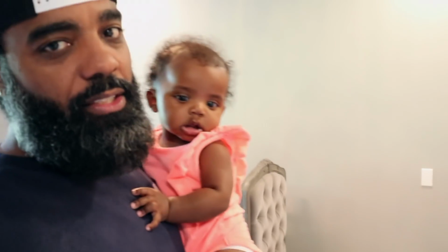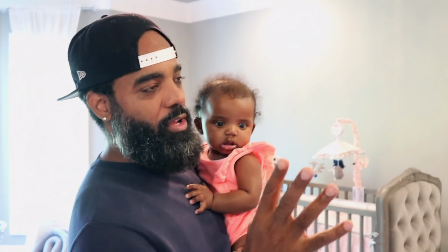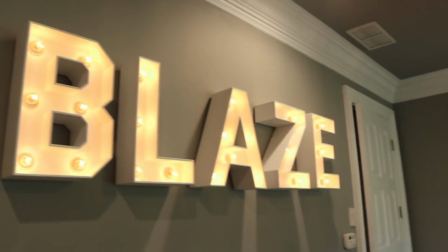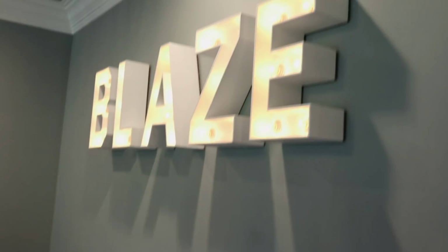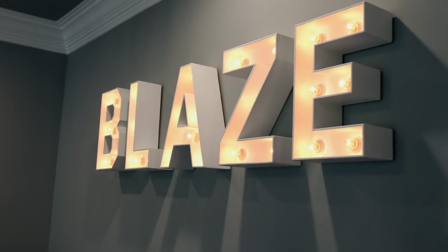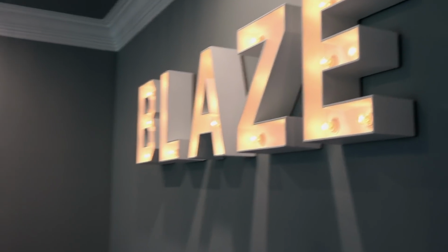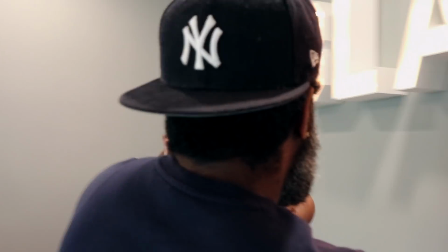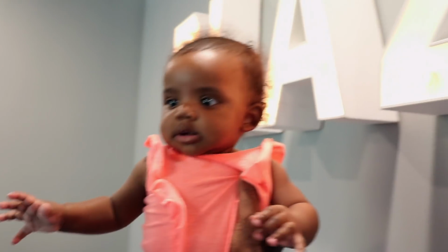So I think every kid needs to see their name in lights before they actually see their name in lights one day. So I went with the marquee letters up on the wall. Actually, I did it in Ace's room. He had the rustic letters, but I wanted hers to be more sleek and clean, so I went with white letters. So I think that's big. Let's see what she feels about her name in lights. Look, take a look at your name. Look at your name. Look.